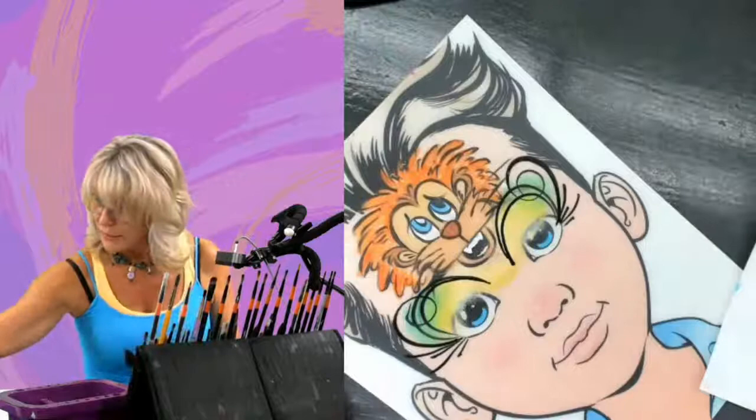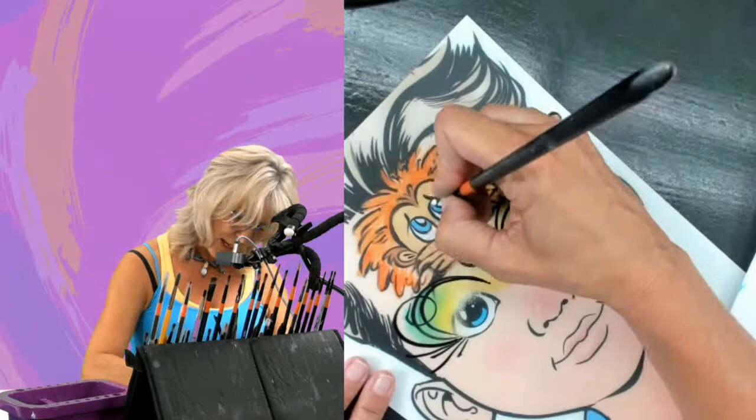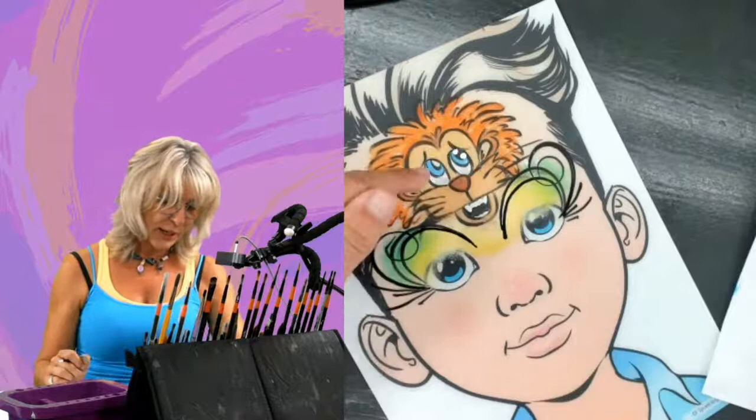So if I was going to do a double highlight, I would get that black, and it's going to dry while I'm doing everything else. And I tap a little bigger. Now you have a really cool highlight. So you can see the difference. That's more appealing than that one, but in a time slot, I would do that one.